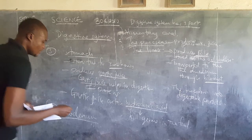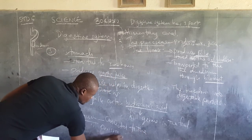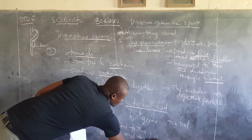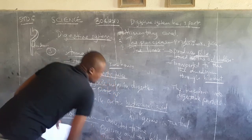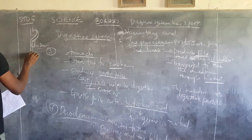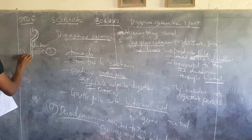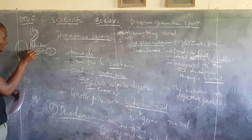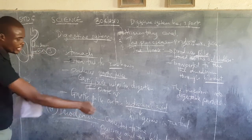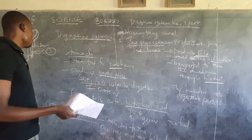It's connected to the pancreas and the bile duct from the liver. That is its only function, just connected. From here, we can easily see it. The pancreas will come somewhere there, and on this side we have the liver. So the duct from the liver joins it at that place, and the duct from the pancreas also joins it. It connects the bile duct from the liver and the pancreas to it.